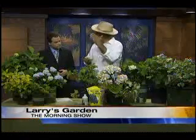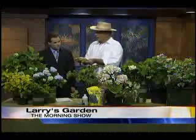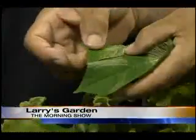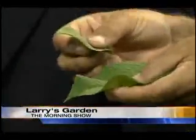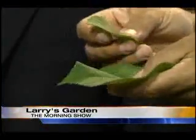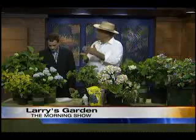Something I've always noticed when I go to landscapes is that I take a leaf and look at the hydrangea, trying to determine how much sun it can tolerate. I kind of feel them, but if you could see a little bit, one is a little more waxy than the other. That's going to determine whether the hydrangea can take more sun. The ones that feel more thin and papery are going to take less sun. So when you're out in your landscape determining which type you're going to do, make sure you look at the leaves.